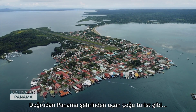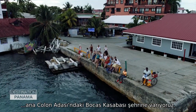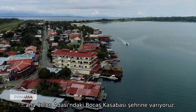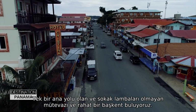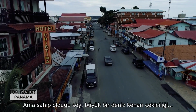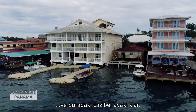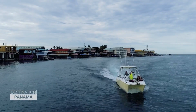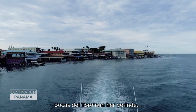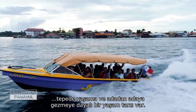We arrive here in the city of Bocas Town on the main island of Colón, like most tourists, flying directly from Panama City. We find a modest and laid-back capital with one main road and no streetlights. But what it does have is a major waterfront appeal. And the allure here are stilts. All over Bocas del Toro, there's an entire lifestyle built around stilt living and island hopping.